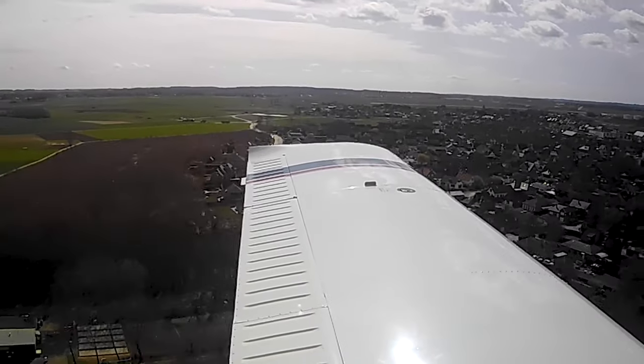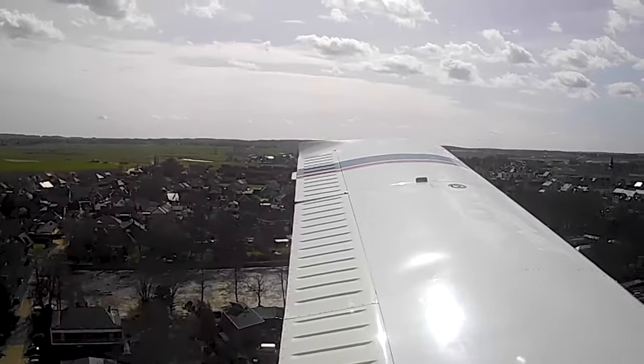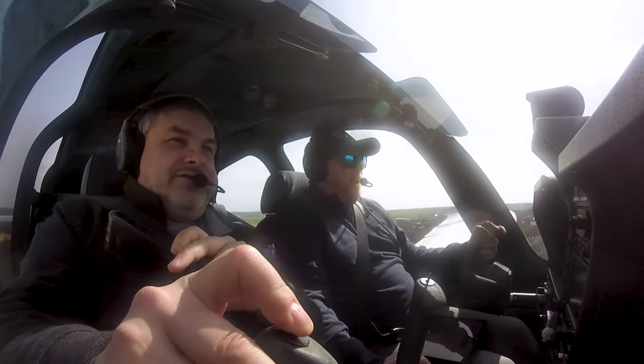Delta Delta Alpha, low pass approved, wind 240, 21 knots. After the low pass, right turn to Bertie and next in Delta Delta Alpha.